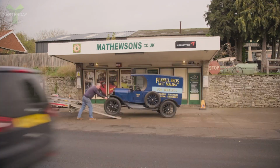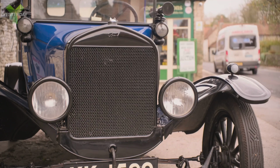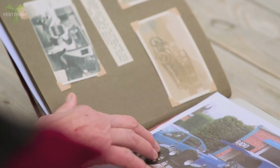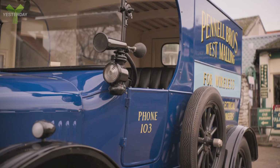It needs somebody that is going to enjoy it, know how to look after it, take it to shows. The future, keeping the history alive. I know it sounds soppy, but that is it, really. Oh, there we go. What a journey, eh? What a journey.